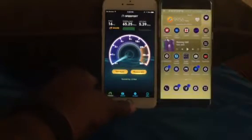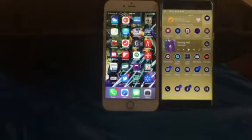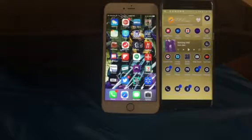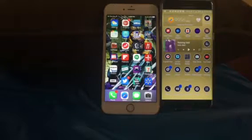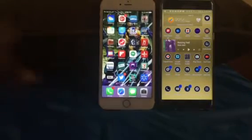So this has just been a quick little comparison here. Nothing serious. Both of them are fast and fluid. Now, where the Note just simply destroys the iPhone, and this is what it's all about. Both phones are pretty much neck and neck in speed. The iPhone probably opens them a little faster because it's got a lower resolution. It freezes the apps in memory, so it doesn't have to pull as much out of RAM as the Note does, because it keeps it running in the background.